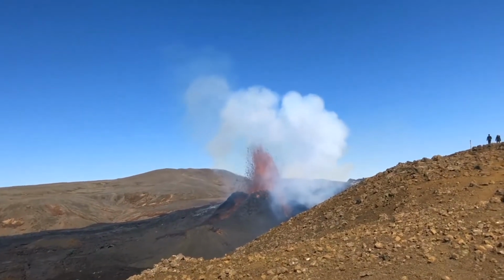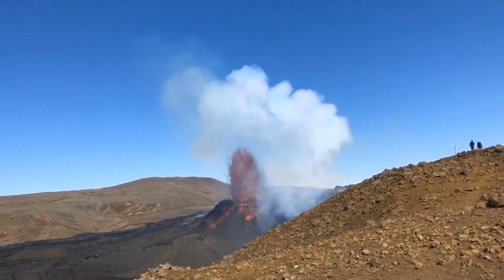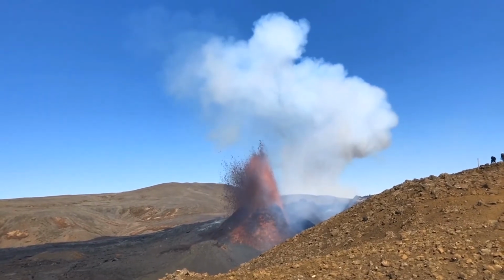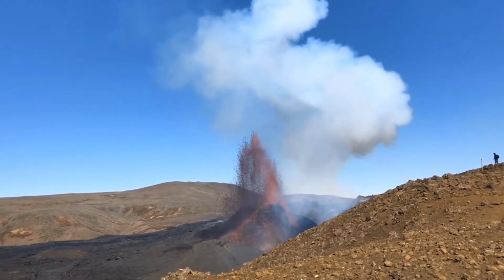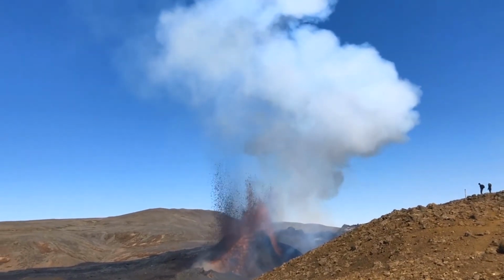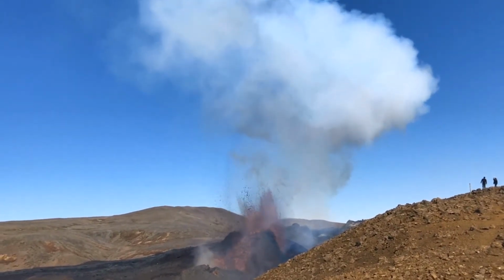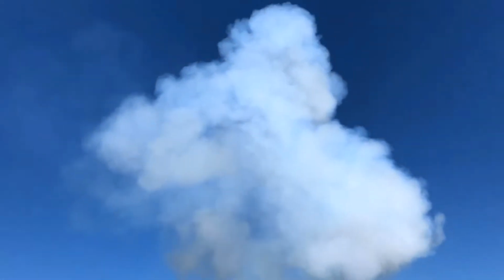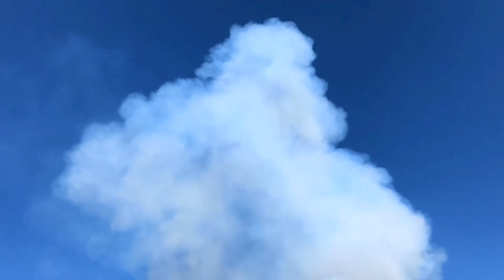This is one more video, and this shows the smoke kind of blowing toward us. When it went off, it went up in the air, and you see a couple of other people on that hill there. That cloud is coming right over us. That's not good.